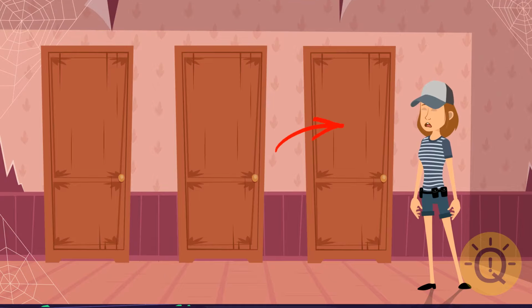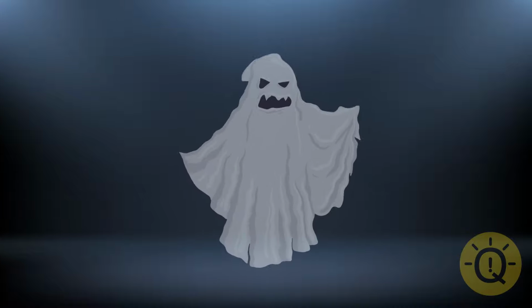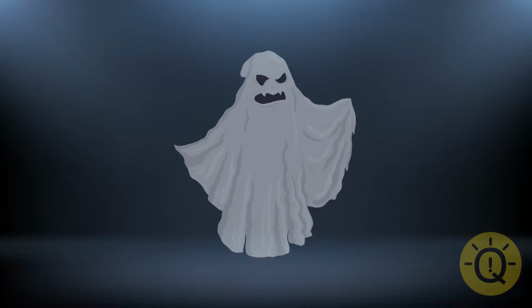Which way is safer for her to choose? Eslyn should definitely choose the third door. Ghosts may be spooky, but they can't do her any real harm.